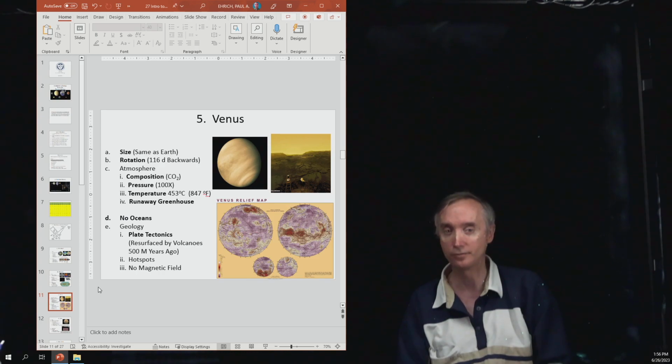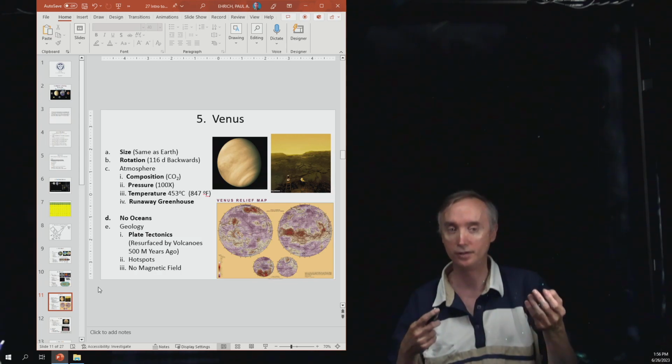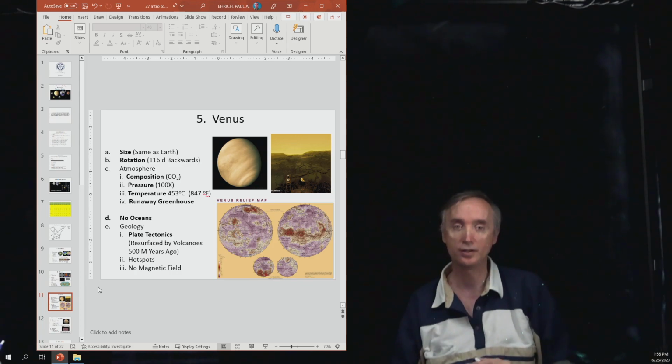All right, atmosphere. Venus has a very, very thick atmosphere. It is 100 times the thickness of Earth's atmosphere, so the pressure on Venus is 100 times Earth's atmospheric pressure. If you were to set foot on the surface of Venus, you would be crushed instantly. It is equivalent to the pressure you would experience where the Titanic is located at the bottom of the Atlantic Ocean.